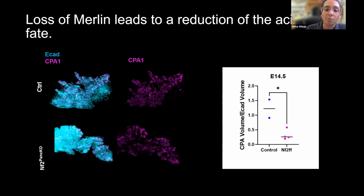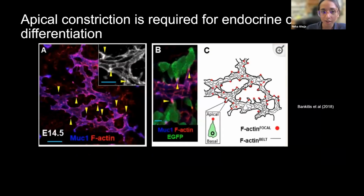So these are whole mount IFs stained with E-cadherin to show the epithelium and CPA1 to show the acinar cells, and there's a pretty significant and dramatic reduction of the acinar cells, suggesting that there's an expansion of the endocrine compartment at the expense of the acinar compartment. And so we wanted to think a little bit more deeply about what Merlin was doing and how it might be functioning to regulate morphogenesis and cell fate.